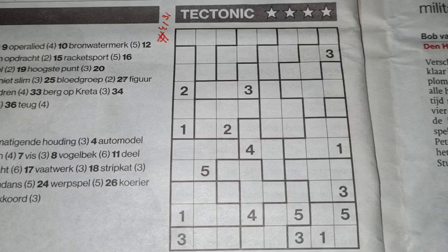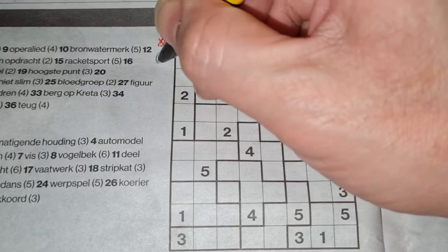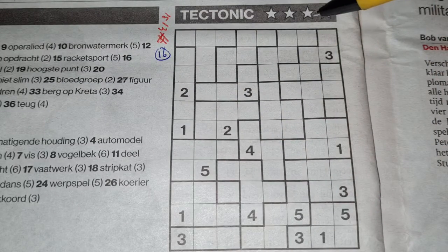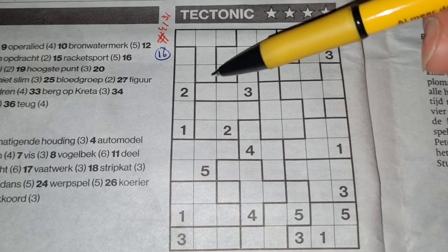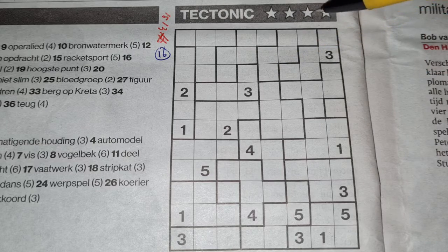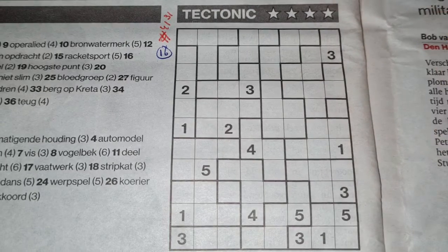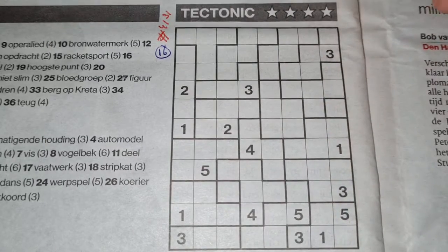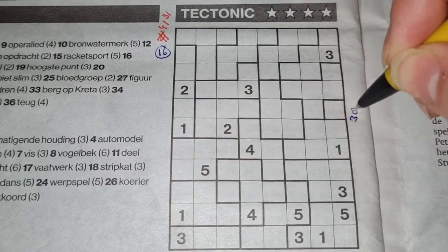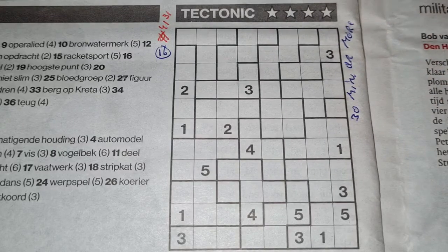And before I start, I always count the printed digits. Well, this one has 16 printed digits. Should be an easy one because the hard ones, a 4 stars puzzle, has always 8, 9, 10, or 11 printed digits. This one has 16. So I think, but I cannot tell, should be an easy one. And for a 4 stars puzzle, I need 30 minutes or more to solve. All right. So let's get started.